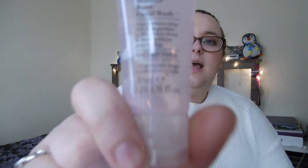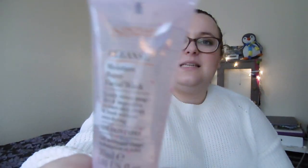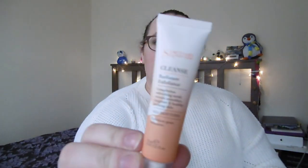This is a Cleanse Moisture Burst facial wash, and again it's got those little beads in there which will help it work, and this one smells a bit like rose and Turkish delight, so I really love that. I love the smell of rose. What else have we got? We have got a Radiance Exfoliator, which I thought was really cool.